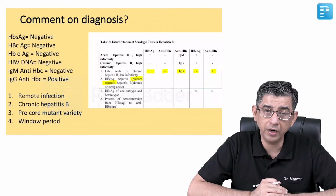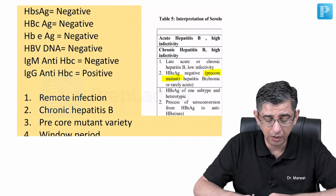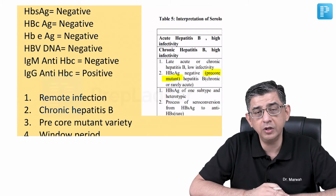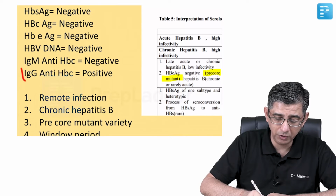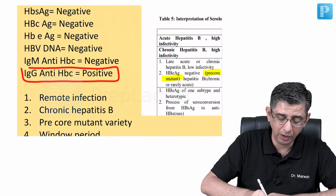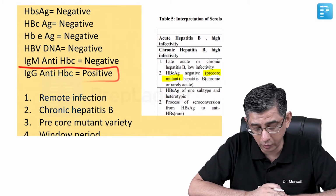The next question was regarding hepatitis B serology. And students after the exam told me, sir, everything was given to be negative. The only thing positive was immunoglobulin G antibody to the core antigen. Everything else was negative. Now let's look at the options.